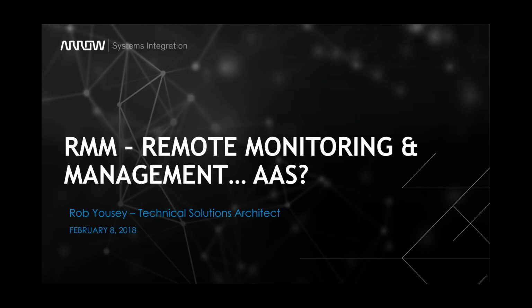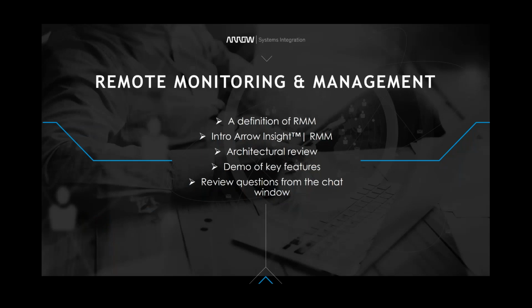So let's get started. Remote monitoring and management, RMM as a service. Here's a little agenda that I put together, what I'm going to try and cover today. I'm going to start out with a little definition of RMM, and then we're going to jump right into, as Mark said, our offering, which we call ArrowInsightRMM. I'm a real picture kind of a guy, so we'll jump into some pictures. I love pictures, so we'll do a little architectural overview for you so you can position this as a service and understand how all the pieces come together.